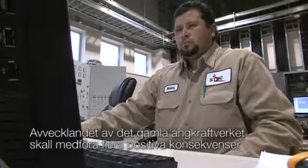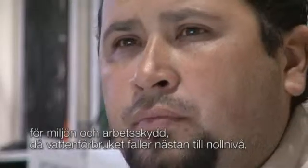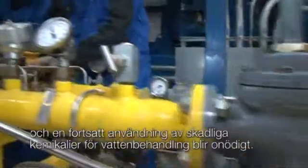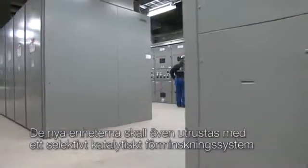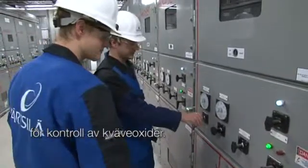The replacement of the old steam plant will bring about various beneficial effects for the environment and job safety, as the water usage will drop to almost zero and the use of harmful chemicals for water treatment will become obsolete. The new units feature a selective catalytic reduction system for the control of nitrogen oxides as well.